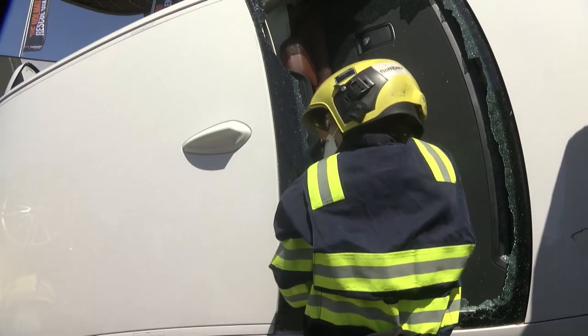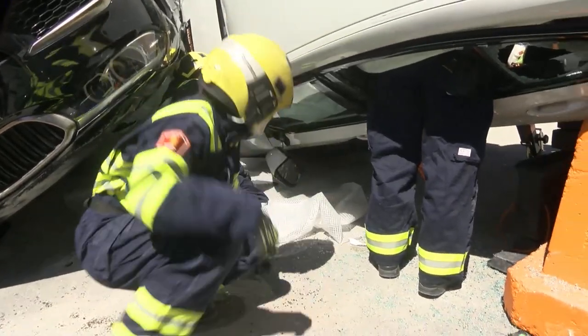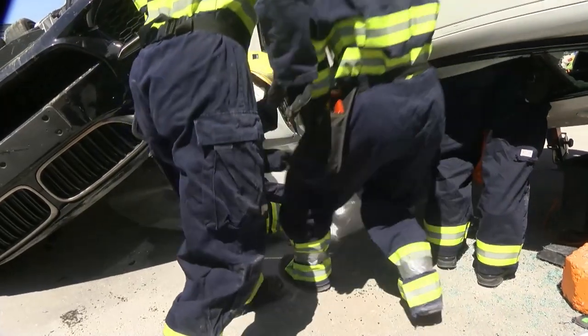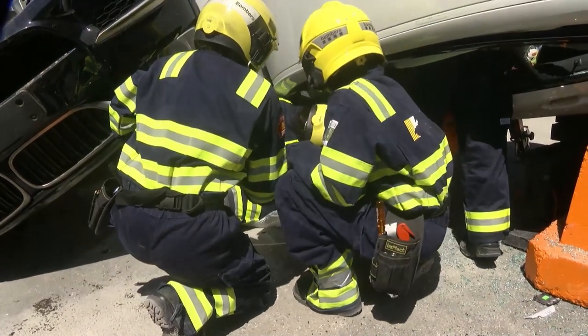Now, if the condition of the casualty deteriorates, then they go for the quick option, which means getting him out through the window. At that point, controlled is out of the door. It's getting him out as fast as possible. So they're always looking at options and making sure that they can get a quick getaway if needed.